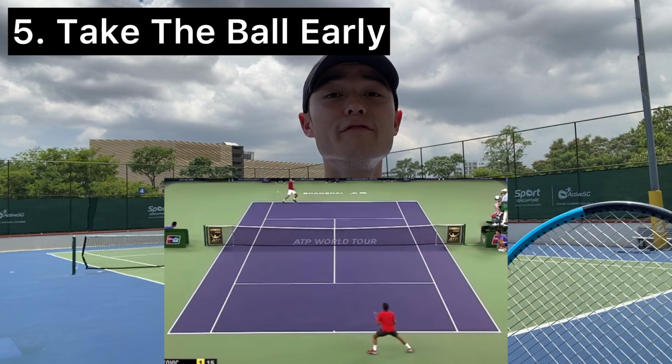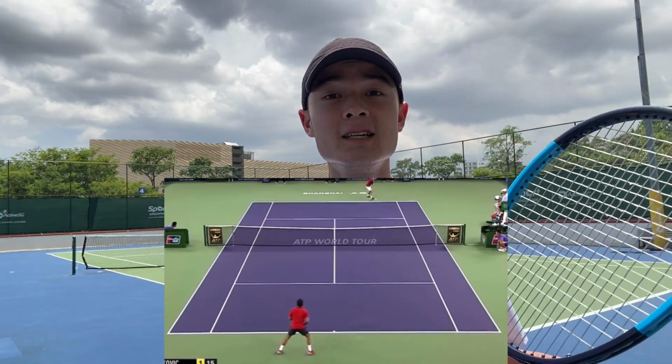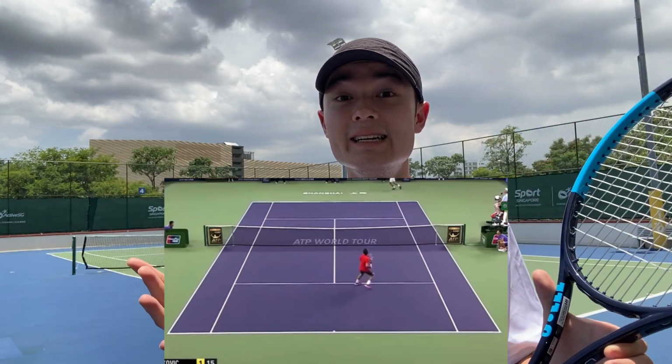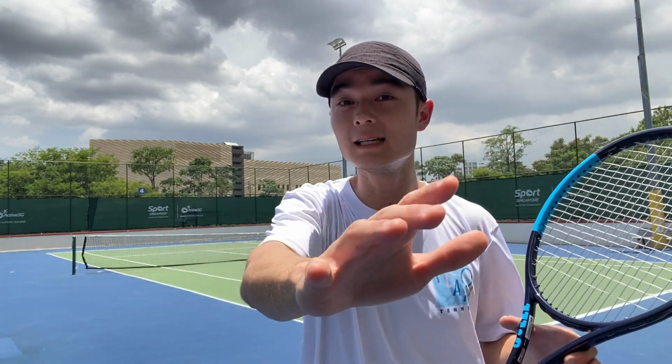Key point number five is taking the ball early. And I'm going to sound like a Roger Federer fan here. In his prime, he was one of, if not the greatest attacking player in tennis. And one of the reasons for that was because he took the ball early. By taking the ball early, you're going to take away time from your opponent. You're basically going to suffocate them with those heavy, aggressive shots.